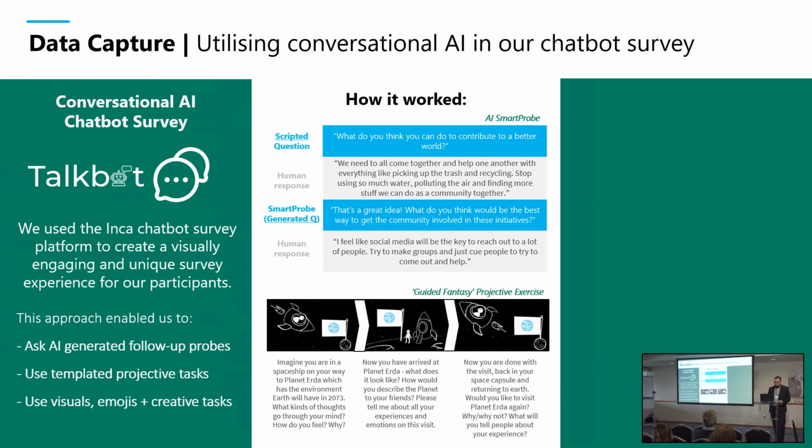To give an example of some of the templated projective exercises we used. This is an example of the guided fantasy question type. If you visualize a chatbot interface, so it's a sort of gray interface when you're responding in chat, the whole interface goes black, and this little GIF of a spaceship going towards a planet appears. So it's really visually engaging and exciting. And you can put whatever image you like on that. And what we asked them to do is imagine that they were in a spaceship on their way to planet Erda, which has the environment of Earth in 50 years' time. And we asked them, what kind of thoughts are going through your mind? How do you feel and why?